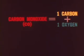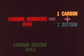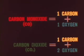The second harmful gas in the exhaust is carbon monoxide, which is 1 part carbon and 1 part oxygen. This compound results from not having enough oxygen in the combustion chamber to produce harmless carbon dioxide, which has 1 part of carbon with 2 parts of oxygen.